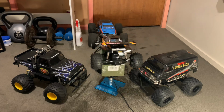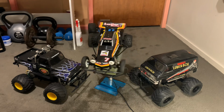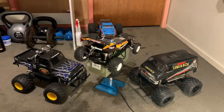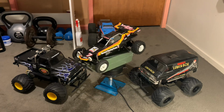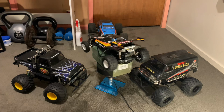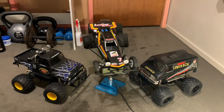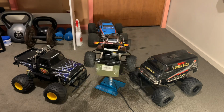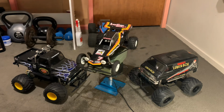As far as the neighborhood went, I was one of the trendy kids because I had a Hornet. There were a few other people that had Grasshoppers. They were the cheapest Tamiya that you could buy. I can't remember the old Radio Shack ones. They looked very similar to a Grasshopper, but they were the cheaper ones. But I had the Hornet, so I thought I was pretty cool back then.